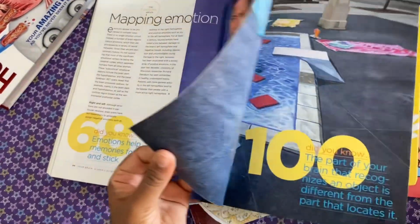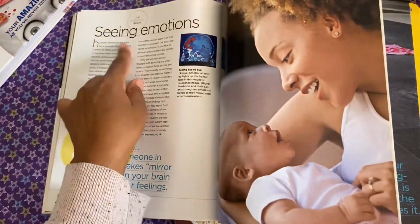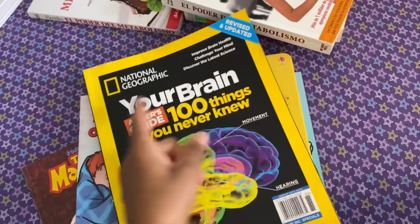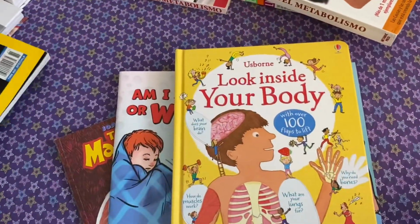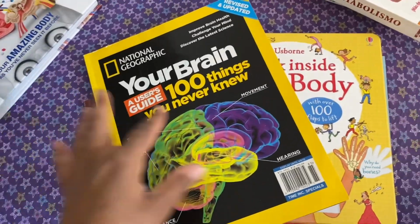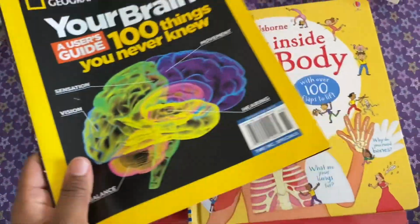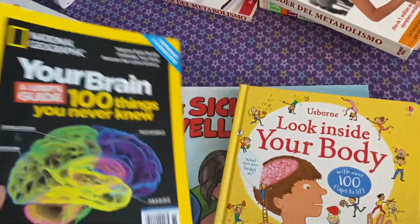Okay, there are a lot of advertisements in this magazine. I'm not sure how much, but seeing emotions, blah, blah. But anyway, I haven't looked into this magazine in detail, but yes, I'm going to look into it to see what I will incorporate from here. It looks like I may use it for our anatomy unit study. And if it talks about things that are good for the brain, then I can also use it for nutrition. I can use these things interchangeably anyway.